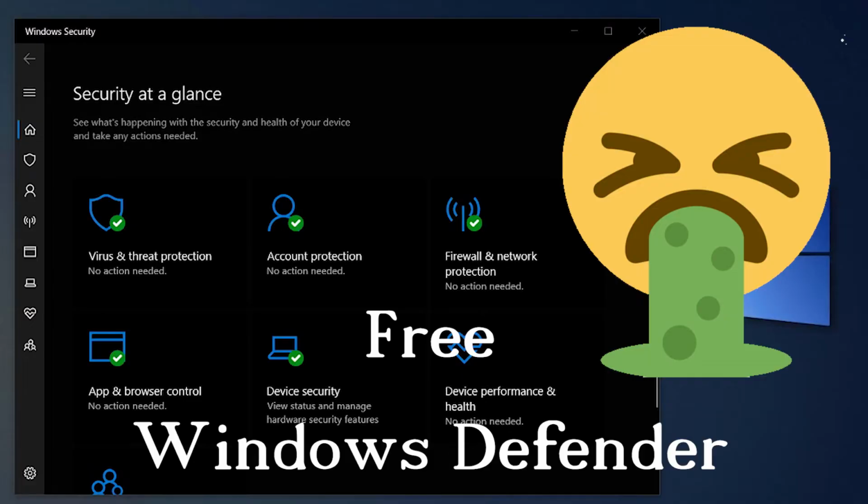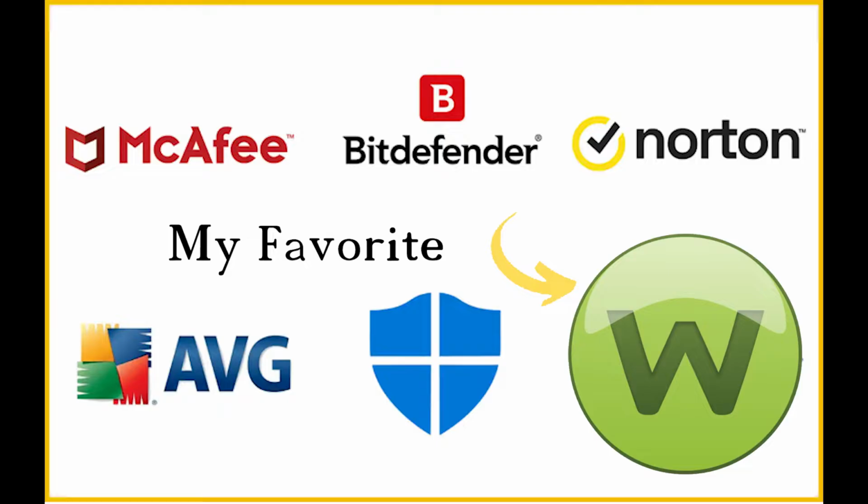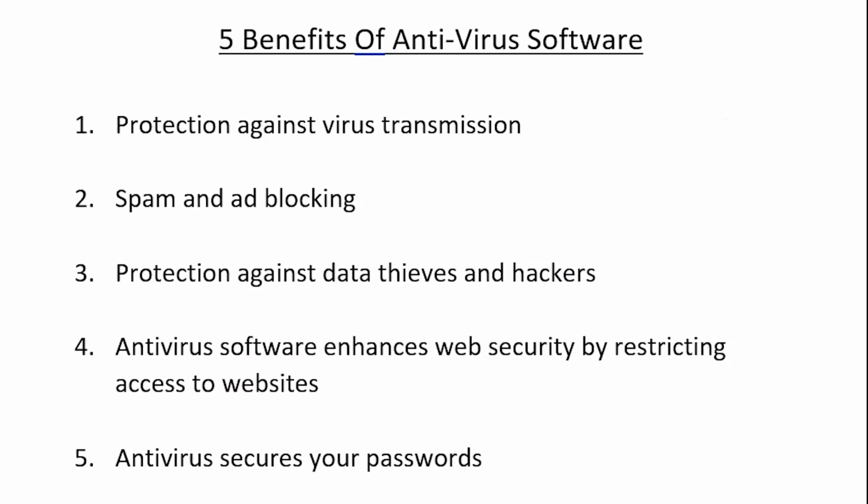Some operating systems already have antivirus protection built in, but they aren't good enough to protect your system from malware attacks 100% of the time. That's why you really need to invest in a third-party antivirus software. In today's video, we will talk about the 5 primary benefits of having antivirus software installed on your system.